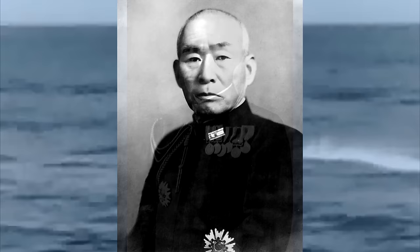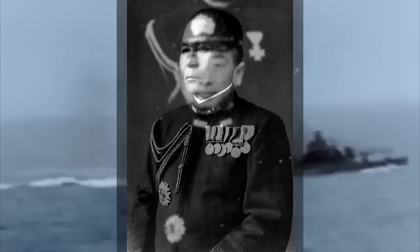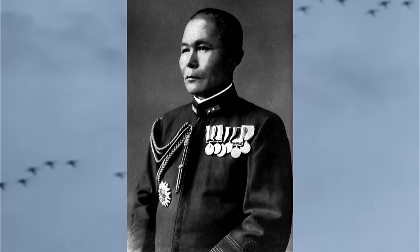It was a complicated operation with three separate fleets. The First Mobile Fleet, now labeled the Northern Force, under Jisaburo Ozawa, the Central Force under Takeo Kurita, and the Southern Force under Shoji Nishimura. Ozawa's Northern Force had carriers, but they were depleted of most of their aircraft, so their job was to serve as a decoy for Kurita's and Nishimura's battleships, so they could approach and attack the invasion fleet directly.